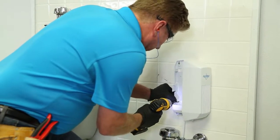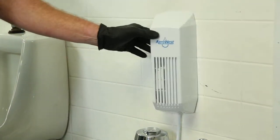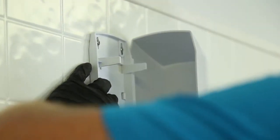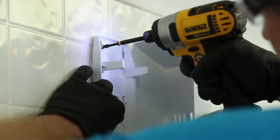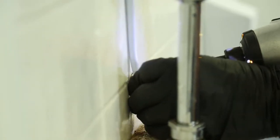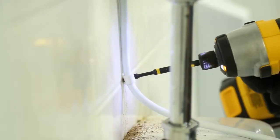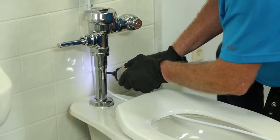Before tightening the screws, check that the dispenser is mounted square to the horizontal and vertical wall lines. 3 of the screw slots in the back of the dispenser allow for a slight adjustment. Tighten screws in their anchors. 2 tubing clamps are supplied with each dispenser. They should be slipped on the dispenser tubing with the screw holes on the same side of the tube.